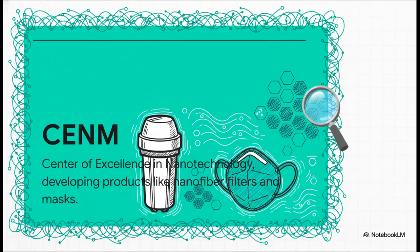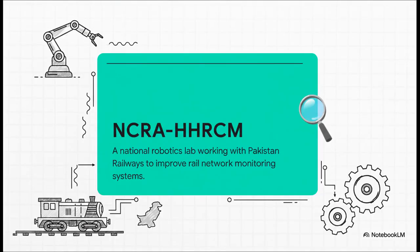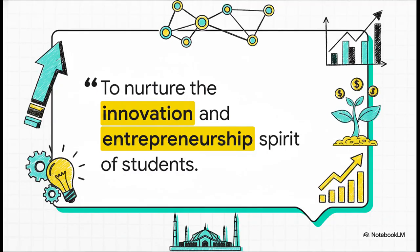Just incredible. The university also has a national robotics lab. And they're not just playing with robots in a vacuum. They're working directly with Pakistan Railways to help modernize the entire rail network. It's a perfect example of how a university can drive improvements in national infrastructure. And this quote, to nurture the innovation and entrepreneurship spirit of students, it just perfectly sums up what MUET is all about. See, the goal isn't just to churn out skilled engineers. It's about fostering the next generation of innovators, of entrepreneurs, the people who are literally going to build Pakistan's future.